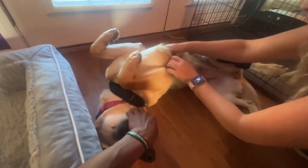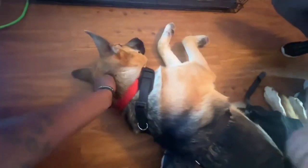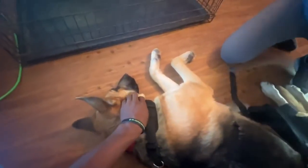Double leg support. The design of the brace supporting both rear legs, even if only one is injured, helps distribute weight evenly. This reduces stress on the uninjured leg, which is essential for promoting overall leg health and preventing further issues. It's crucial to consult with a veterinarian to ensure that the brace is the right solution for Koa's condition and to receive guidance on proper fitting and usage.